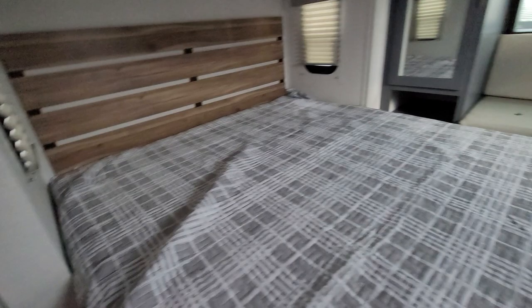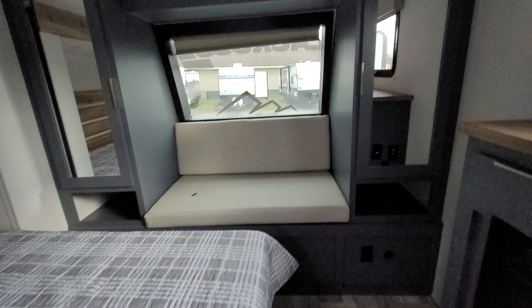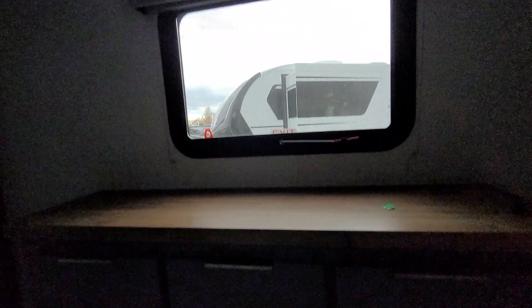Nice walk around king bed. This is very, very cool. Your window seat there is nice. I like it a lot. You've got great storage all the way around. Fireplace for ambiance and a little bit of heat in here as well. Windows all the way around. I love the front window there.